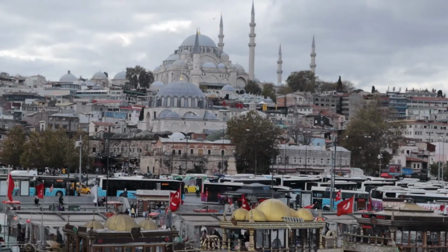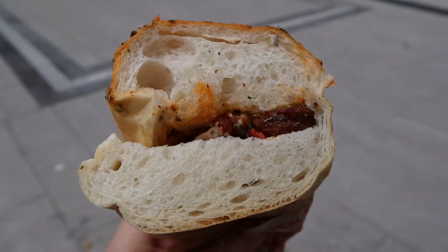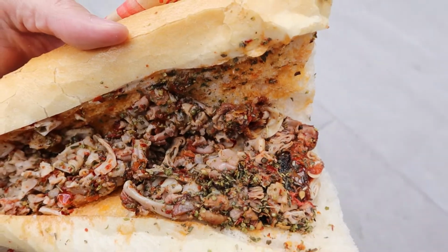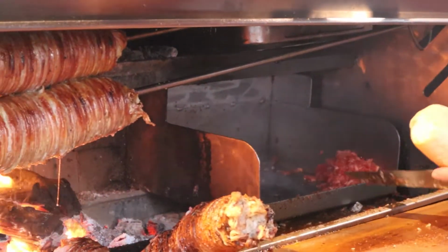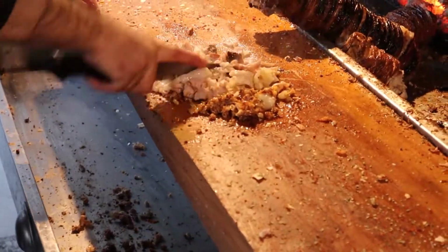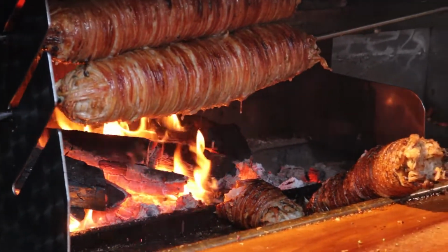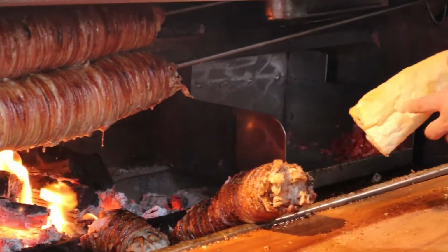Welcome to the Wild and Beyond. I am here in Istanbul, Turkey, continuing my food tour of all of the best must-try foods that Turkey has to offer. Today we're taking a look at one of Turkey's probably most unique foods. It's called Kokoreç. Kokoreç is a spit-roasted, coiled intestine sandwich. And as bizarre as that might sound, it is actually one of the most popular foods in all of Turkey.